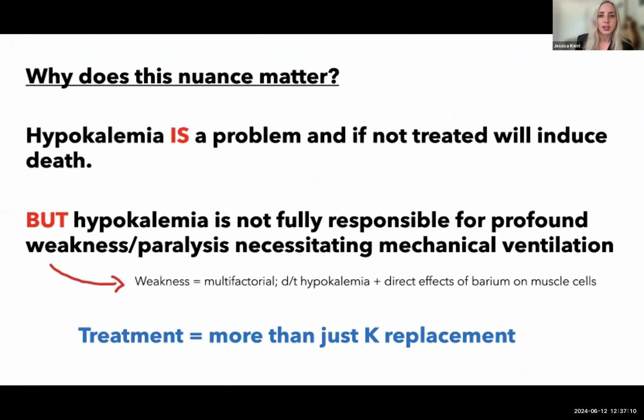So why does this nuance matter? Well, of course, hypokalemia is a problem, and if not treated, the patient will die. But hypokalemia is not the only problem here. It's not what's fully responsible for the profound weakness and paralysis which necessitates mechanical ventilation. The weakness is multifactorial. Therefore, the treatment is more than just potassium replacement.